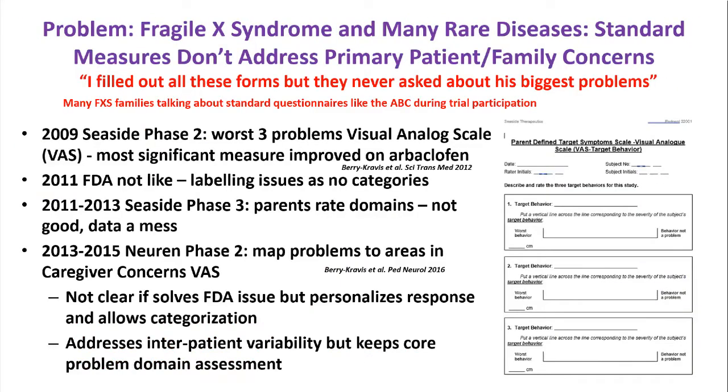So another problem we have in Fragile X and many rare diseases is that the standard measures, as we just heard, don't address the primary patient and family concerns. I can't even tell you how many times I've heard a Fragile X family say to me, I filled out all these forms, but they never asked me anything about his biggest problems. And of course, this is the issue, that the forms didn't necessarily talk to the families with specific diseases, where we want to have specific disease constructs.